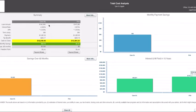Interest rates currently for a conventional mortgage are at 4.5%, so that's what we'll base our comparison off of. In this case, the monthly payment would be $1,262.33, with total cash to close of $16,249. Looking at the FHA loan program, we start again with a purchase price of $150,000.